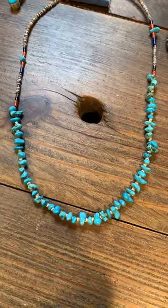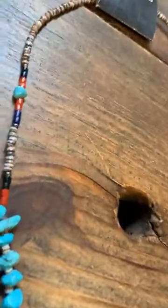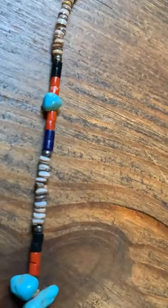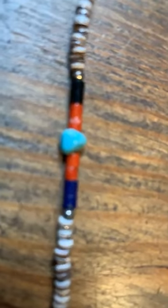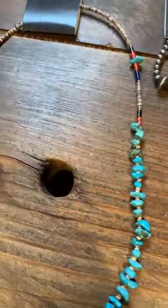Here is a beautiful single strand turquoise chunk necklace, and it has coral and onyx and lapis, as well as heishi beads. Really a pretty design. Again, simple, clean, very nice.